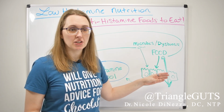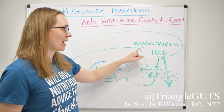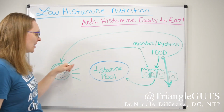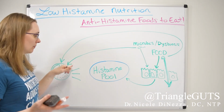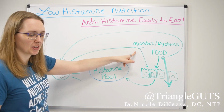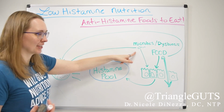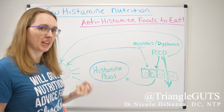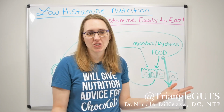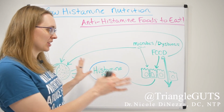So you can see that leaky gut is really going to exacerbate any of your histamine issues, but also those microbes and their toxins and their cell wall components are going to signal to the mast cells, oh my god, we're in trouble, we need help. Those bacterial components and those metabolic byproducts of the bacteria and the yeast and the critters will directly stimulate the mast cells and cause them to spew or degranulate out into the tissue, and now you have histamine coming from this direction as well. So that's your quick recap of things that we want to target.